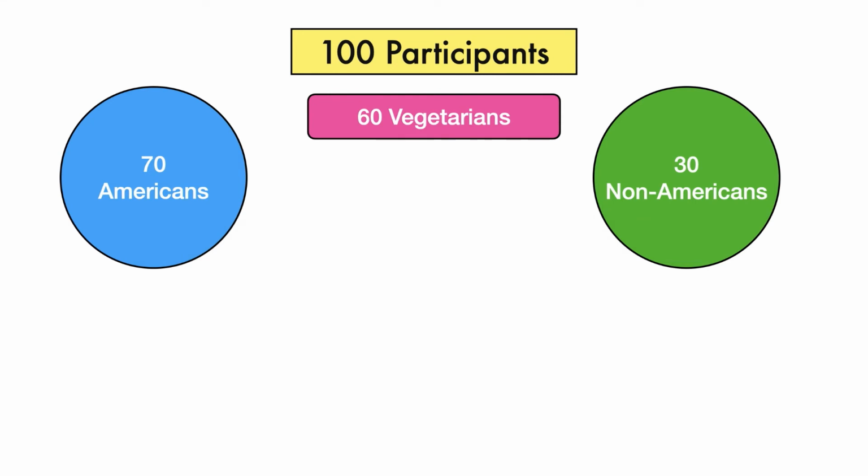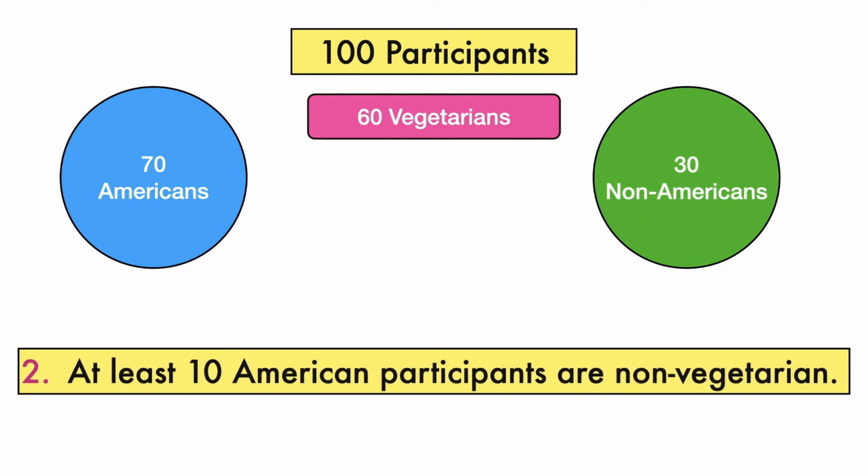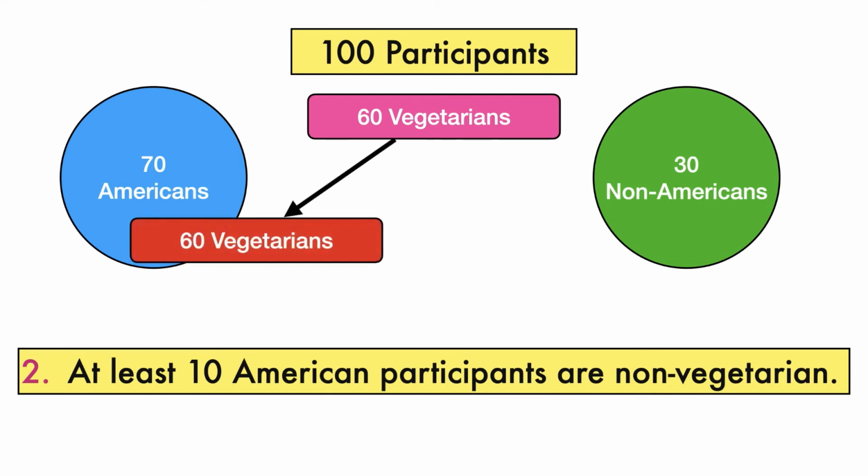Now let's get into the second statement. The second statement is at least 10 American participants are non-vegetarian. To check whether this statement is correct or not, let's try to maximize the number of American vegetarians. Out of 70 Americans, at most 60 can be vegetarians. So at least 10 Americans will be non-vegetarians.